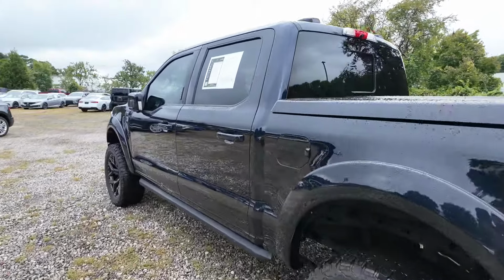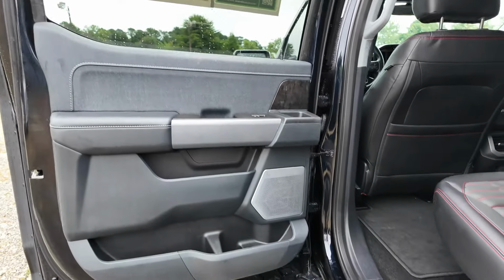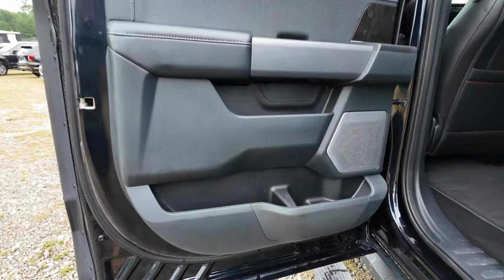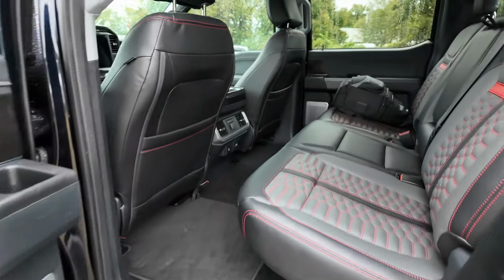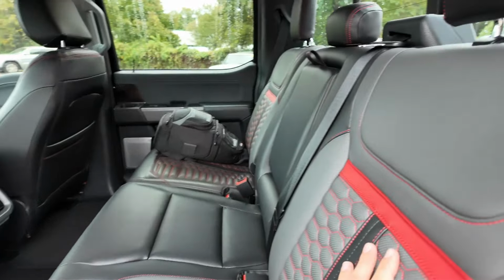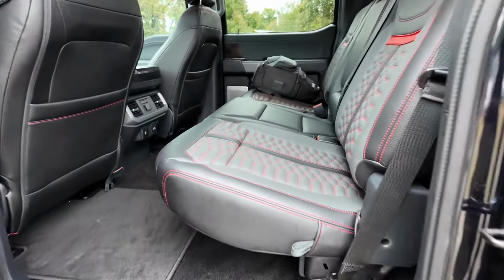Now as we work our way to the interior, the door panel has a really nice design to it. There's the Bang & Olufsen sound system, a little bit of storage in that lower section as well as right in the middle. And then take a look at these seats with the red stitching, all of the black leather as well. You can also raise the bottoms of these seats.